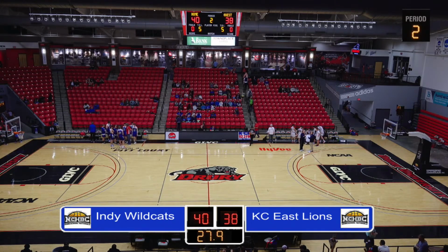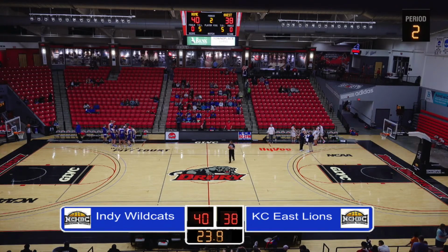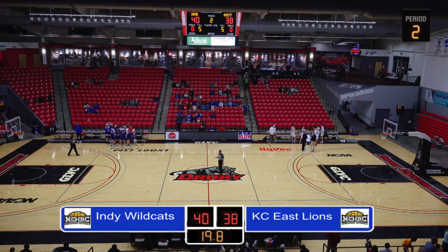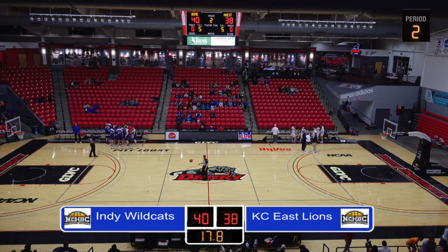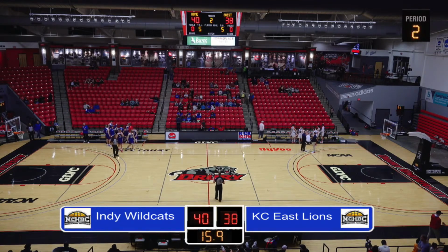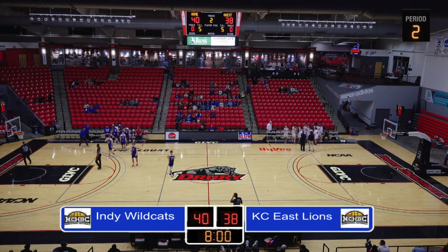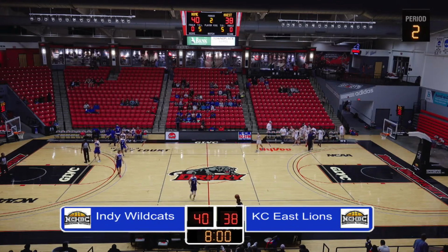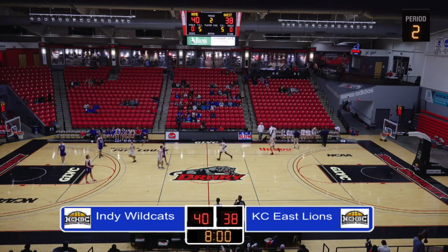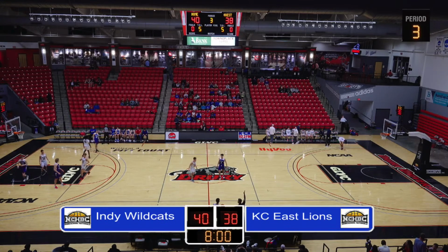All right, we are back for this incredible boys 18U game between the Indy Wildcats and the KC East Lions. This is Pool C, the number 1 team versus the number 2 team. Indy, the number 1. KC East, the number 2. KC East will inbound the ball.